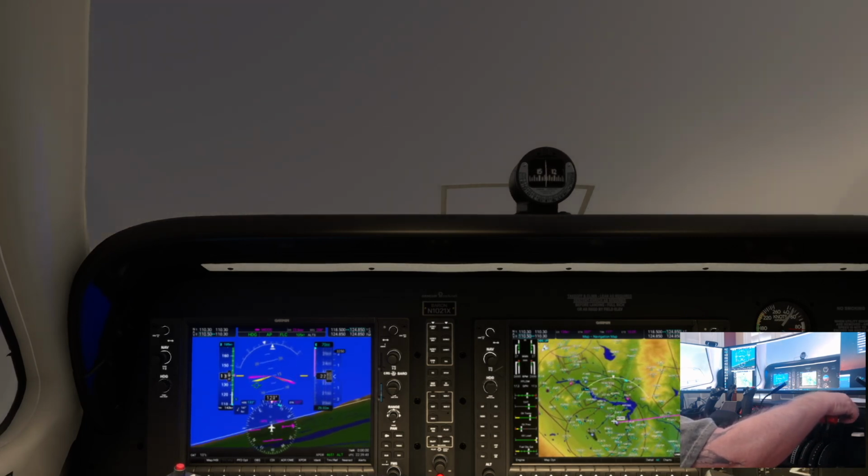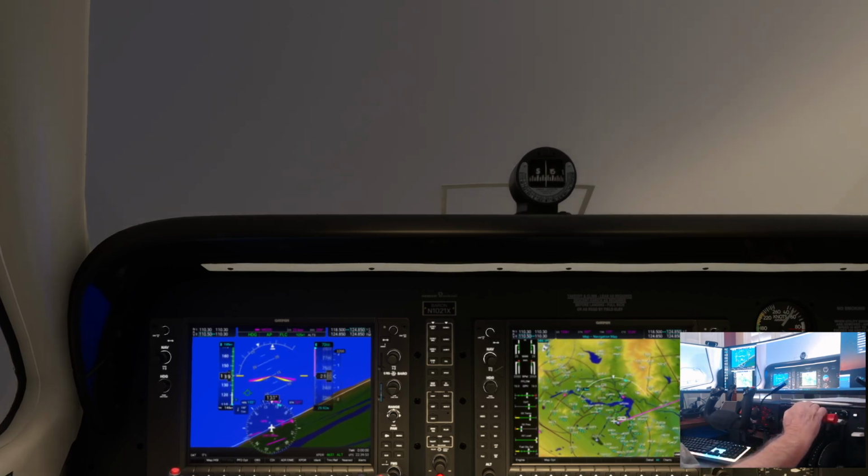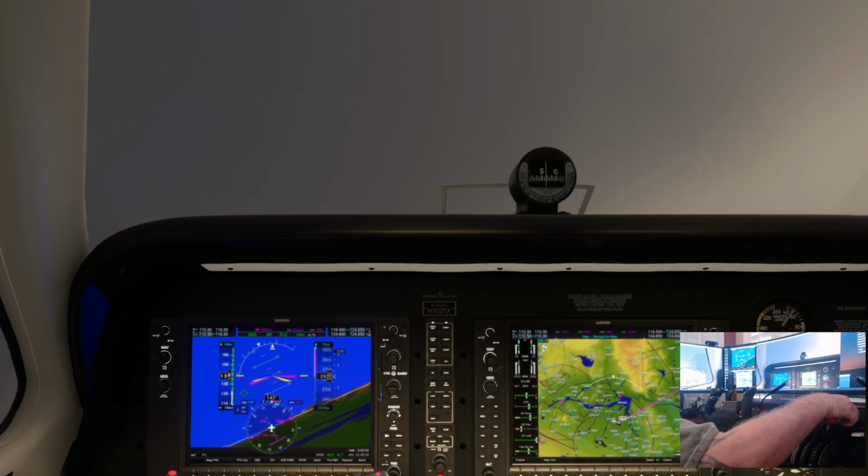I'll be using the heading bug to bank the plane so that we will intercept the track on our GPS route.